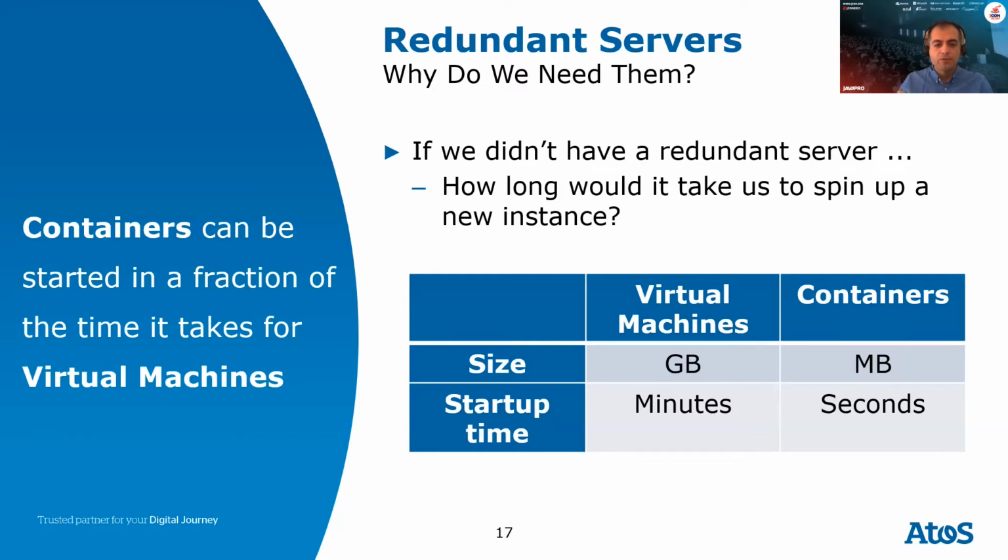The established practice of using redundant servers is due to the time that it takes to spin up a new server instance, that is, a new virtual machine, when a failure occurs to the active server. If users had to wait for several minutes for a new virtual machine to start, then the failure would be noticeable. But if this application were containerized, then a new container instance could be started in a fraction of time, therefore allowing for a seamless failover without the end users being able to notice this failure.